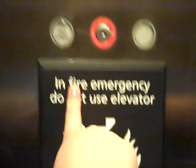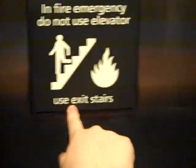In fire emergency, do not use elevator. Use exit stairs. Or you will die. This interior was definitely redone. I don't remember them looking like this when Dan H. filmed them.